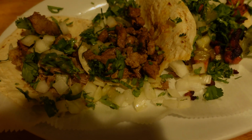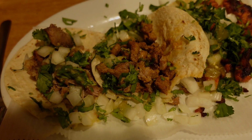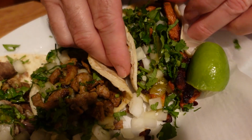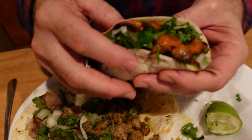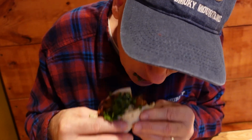Now, al pastor, it's a pork product. It's the one on the right there in the video, and that's one of my favorite meats as far as tacos go. It's a marinated pork. Yeah, al pastor is just the name of how they prepare it, the style of seasonings that they use to marinate it in.